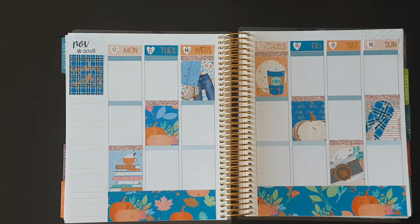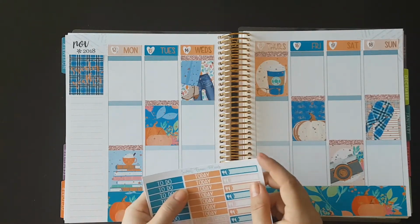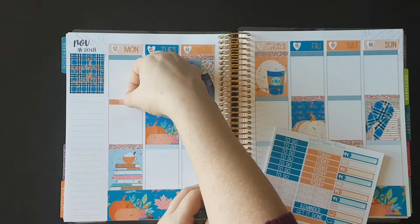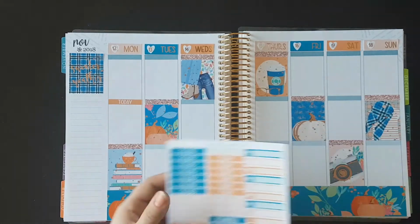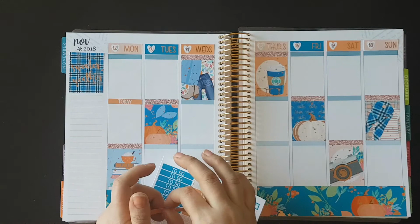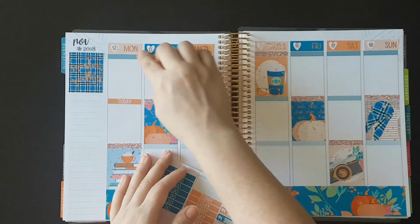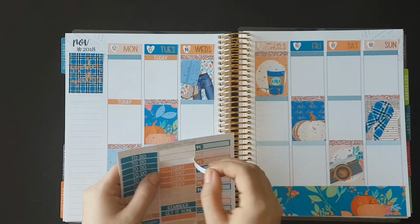Okay, I'm gonna grab my headers. And as always, I'm gonna do today's above the, in the box above the full box. Yeah, so she doesn't actually do glitter headers. It's not even an option. So every time I've used one of her kits, I've had to get creative. That's okay. A little bit of creativity never hurt anybody.